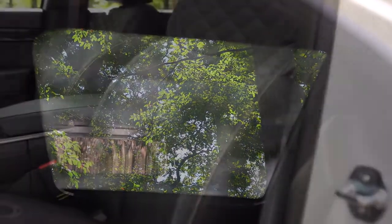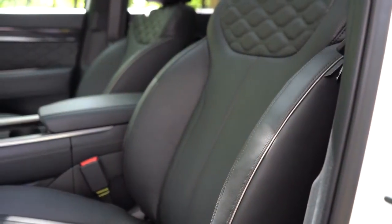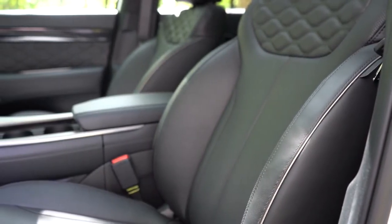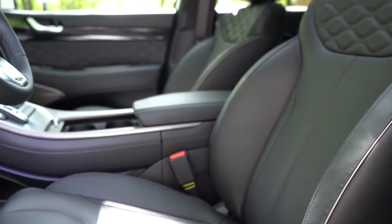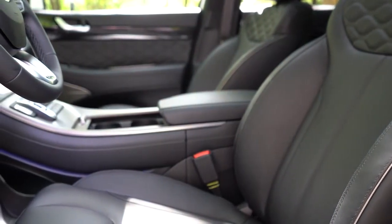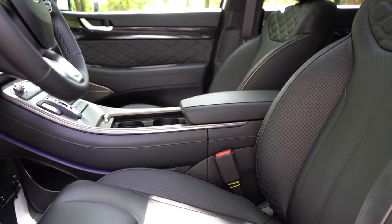But making our way now to the front seats, cloth seating with the SE and SEL, premium Napa leather with the Limited and Calligraphy, 6-way power driver seat with the SE, 8-way power driver seat with the SEL trim level and up, with 2-way power lumbar for that as well, by the way. Then if you were to go with the Limited or Calligraphy, that also adds 4-way power lumbar, a leg cushion extension, and 8-way power adjustable passenger seat as well.